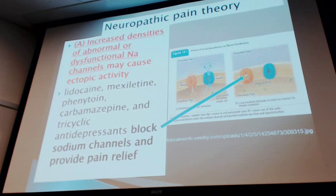Now, for neuropathic pain, again, caused by direct stimulation of nerves, we think one of the reasons this occurs is because of the way sodium moves in and out of channels in the nerve itself. And so some of the medications that we're going to use, that you'll learn about next week, help to slow down this exchange of sodium and potassium inside and outside of the cell. They block the receptors so sodium doesn't go in and cause this reaction in the nerve.